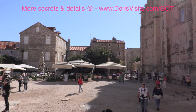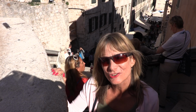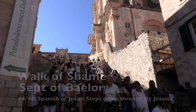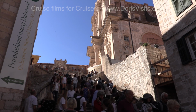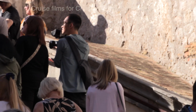Next, 44 on your map, St Ignatius Church, worth a look, and a big empty square. These are the famous Spanish steps, or Jesuit steps. This is where Lena Headey as Cersei starts the incredibly famous Walk of Shame in Series 5, Episode 10, and goes around the old city. She's said to have a body double, as allegedly she has a number of tattoos.